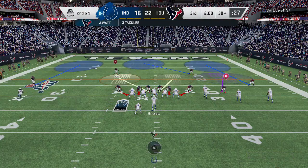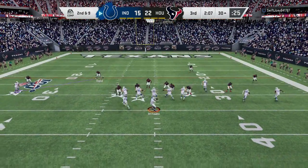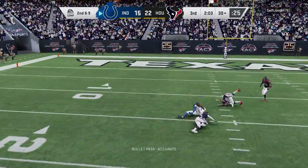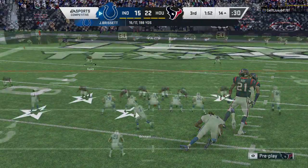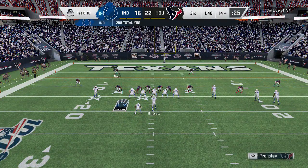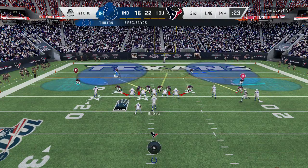They follow up that gigantic gain with the tiniest of pickups, 1 yard. On 2nd and 9, Brissett. They'll tussle for it, and this is going to be caught. And he's going to be taken down with another first down as the stop's made at the Texans' 14.